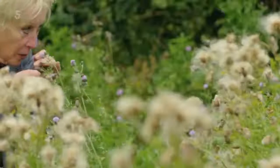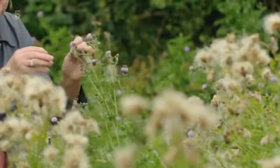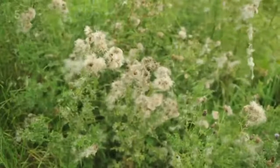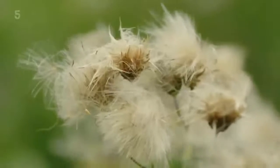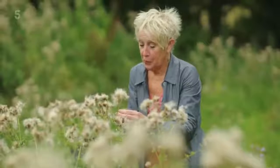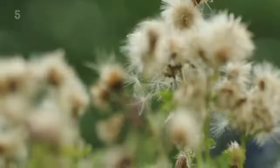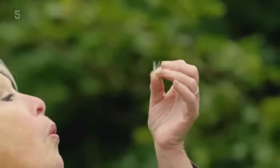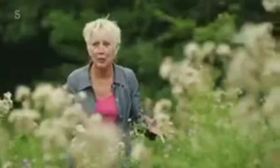First of all, you get these lovely purple thistles, and they're actually incredibly sweetly scented, the smell of honey. And every one of these heads of thistledown will have been visited by hundreds of insects who've pollinated it and then turned it into seed. If you pick up some of this fluff, you can see each one has a seed, and each one is its own separate parachute that just flies off into the air and lands somewhere far away from the parent plant.